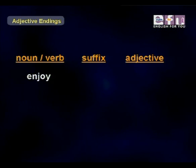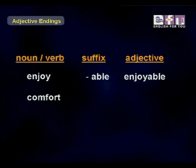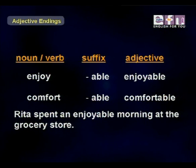Okay, we have the verb enjoy, the suffix A-B-L-E, adjective enjoyable. And the verb or the noun comfort, the suffix able, and the adjective is comfortable. Rita spent an enjoyable morning at the grocery store.